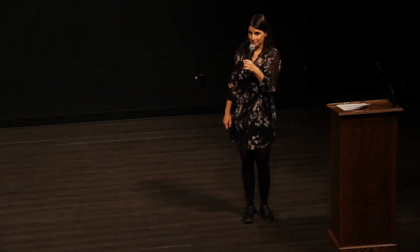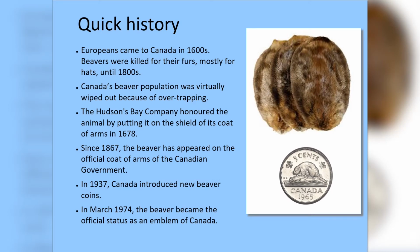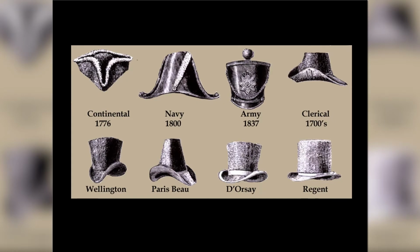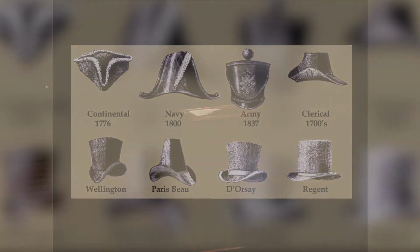So just a quick history. Canada obviously has a very long relationship with beavers. Back in the 1800s, beavers were really sought after because of their fur. Their fur is really thick, really well insulating and somewhat waterproof because of the oils on their skin. The Europeans really liked them because they made really good hats. Those are some examples of the hats that beavers were made into. And the European taste for fur almost drove their numbers into extinction. So while beavers are not threatened or endangered in Canada, their numbers are nowhere near what they used to be historically, and that's had a dramatic effect on our landscape.